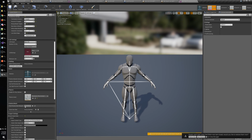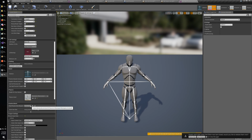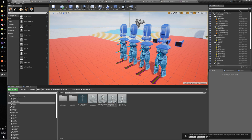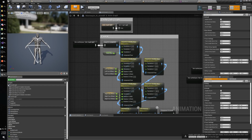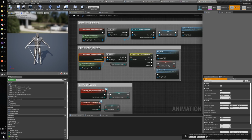Wow. Okay, so in this case, we are running this IK animation blueprint as a post-processor. Okay, this is what it's doing. Wow. Okay, so this is why. That is the why. That is exactly why that thing works. Okay, let's analyze a bit this IK thing. Let's analyze this mannequin IK. Initialize animation.